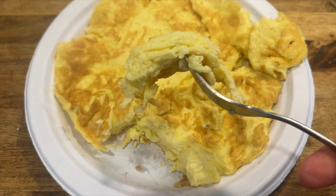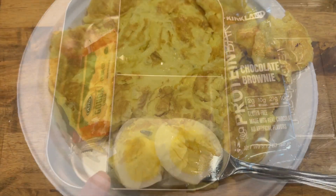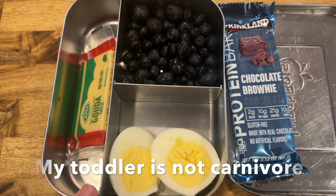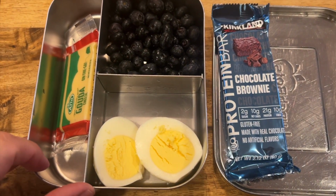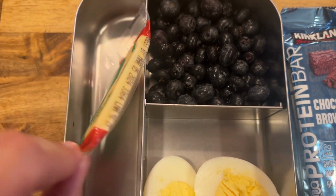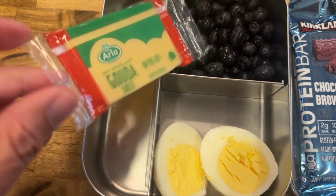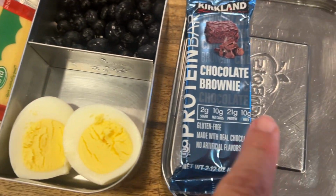By putting it in the blender and adding that water, you can see how fluffy it is. To show you, this is a typical lunch I would send for my kid, he goes to Parents' Day Out. So a boiled egg, blueberries. This is a pre-wrapped cheese. It's just easier. And then also a protein bar.